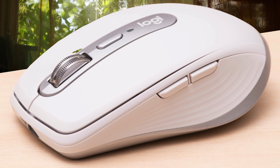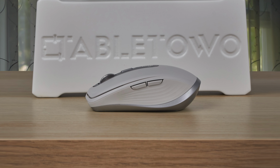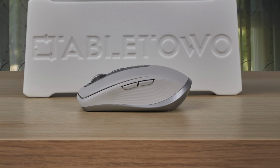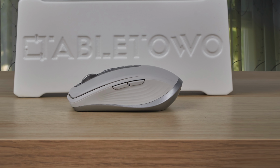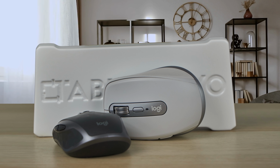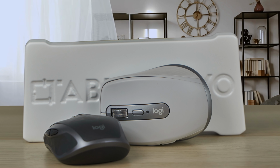The mouse is smaller than I prefer, but its ergonomic shape contoured to my hand, giving each of my fingers a comfortable place to rest. Comfort is also improved by the plush silicone grips found on the sides of the mouse. The subtle wavy pattern on the edges gave my thumb and pinky enough texture to clasp onto.